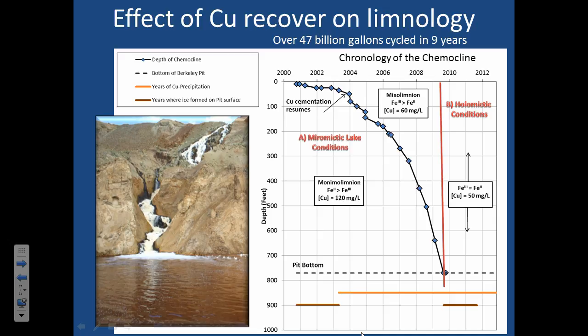This was always an interesting thing to see. You could always see it. It was an immediate change in your parameters, an immediate change in pH, an immediate change in SC, because it's two different water chemistries. Above the chemocline you had 60 parts per million copper, and Iron 3 always dominated everything above the chemocline. Below the chemocline, it was an Iron 2 dominated system, and you had a lot more copper, twice the amount.